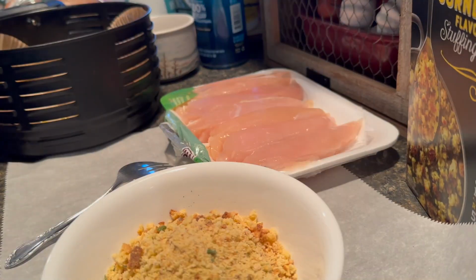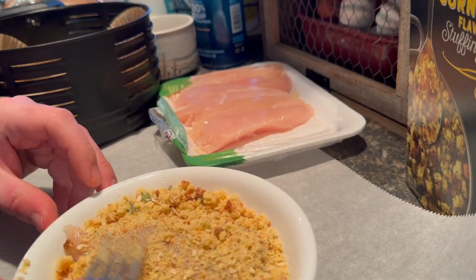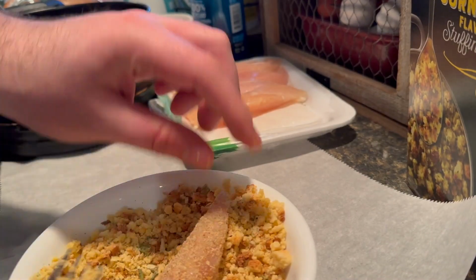And this meal we actually made in our air fryer. So we put some olive oil in the bottom of the air fryer basket so that would sit there with the chicken. And then we put the chicken in and tossed it around in the stuffing. Try to cover it with as much stuffing as you can.